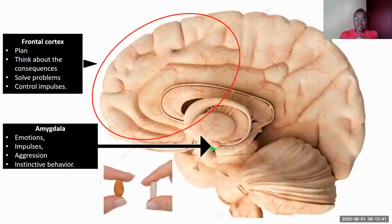So the two areas I have highlighted: one is called the frontal cortex, or we can call it the prefrontal cortex, which is the area that is circled red. You see how much of the brain it takes? It's almost most of the brain. And then the second one is called the amygdala, which is this tiny little thing over there.